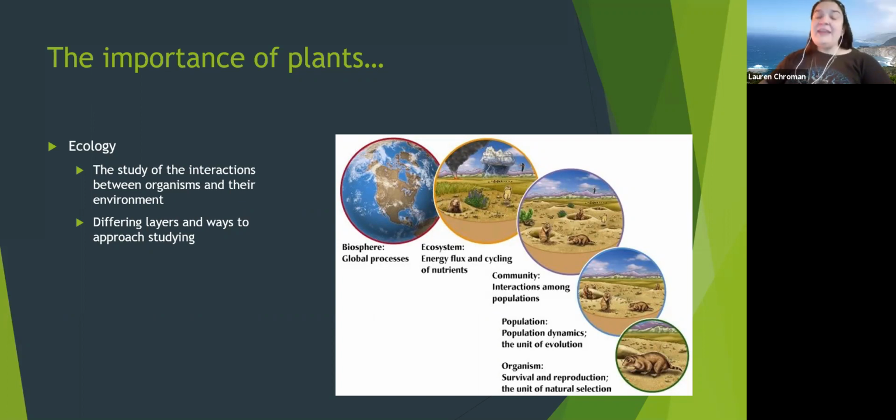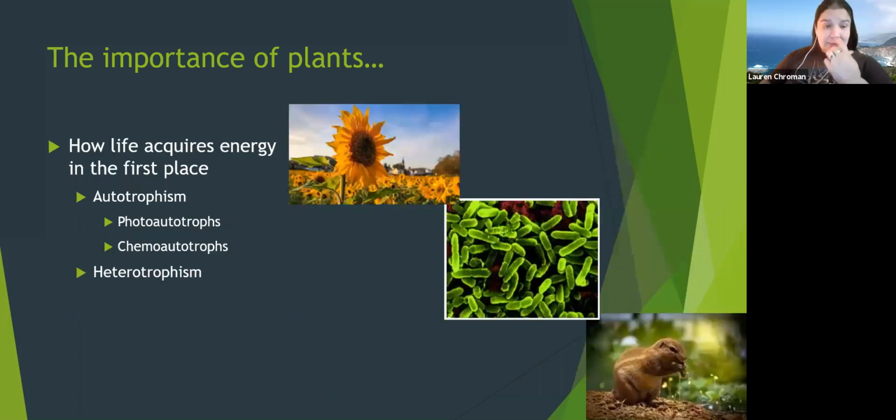So even if plants are not normally your thing, come on, you've got to give it to them. We have to acknowledge plants. The reason being, they are the way we get energy into living life forms to begin with. So, to be really technical for just a moment, there are several different ways that living things can acquire or use energy. Autotrophism, so auto means self.